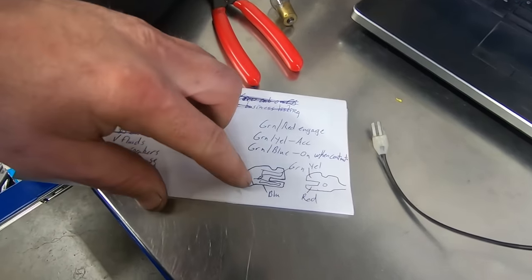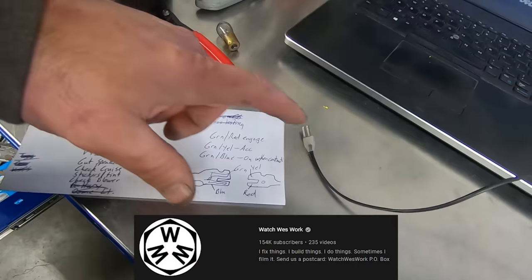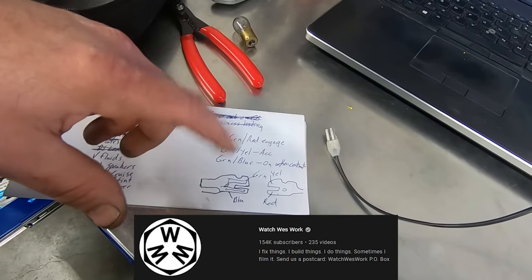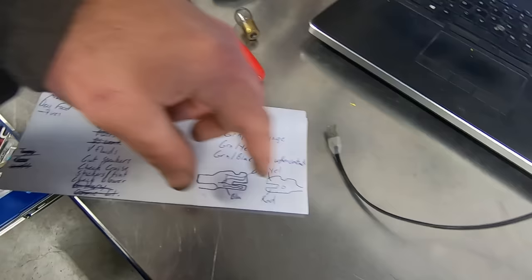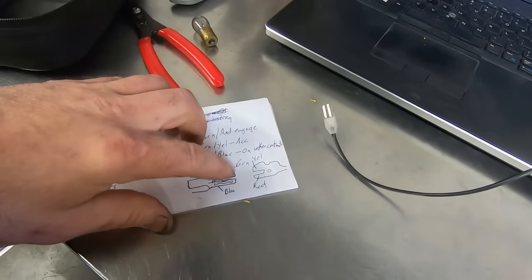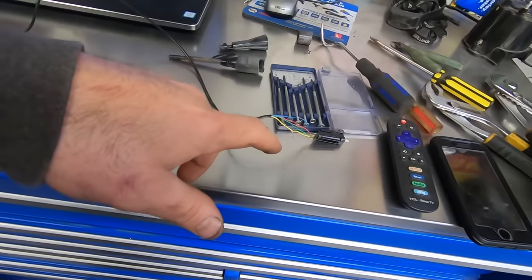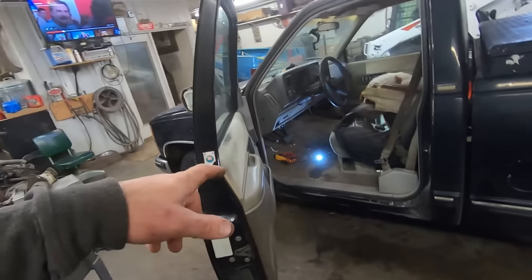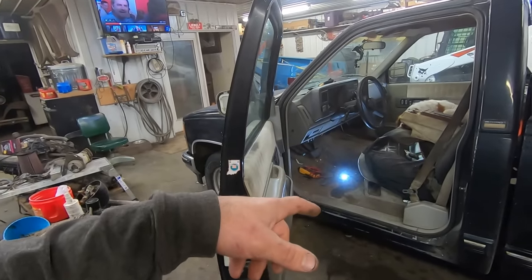And then this is my terrible drawing of the switch. This is like some Watch West work stuff. That guy draws good schematics. He gets his engineering paper out and everything, but this is my little connector that I did, because you gotta figure out which of those four connectors is what. So I figured which color is what. Twisted all this together, laid it on the floor. Duff and I took her for a test drive. And with that brake pedal switch, we got cruise to work.